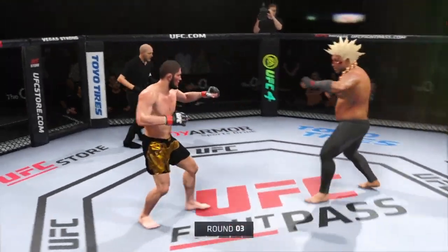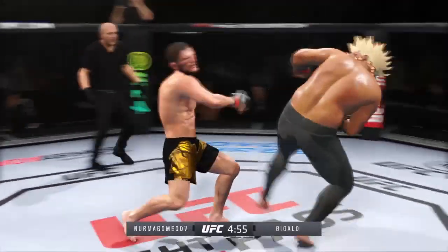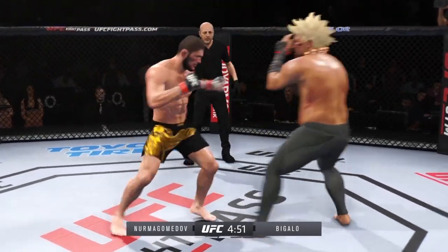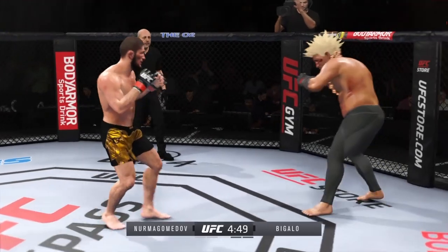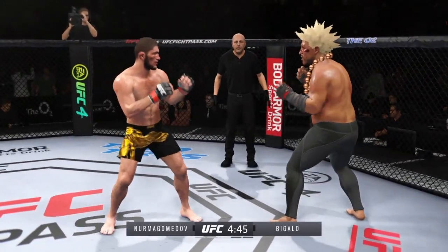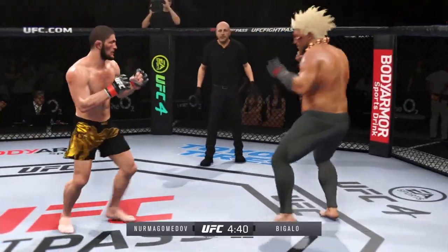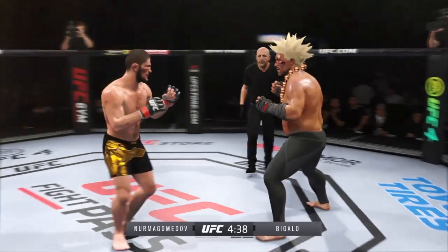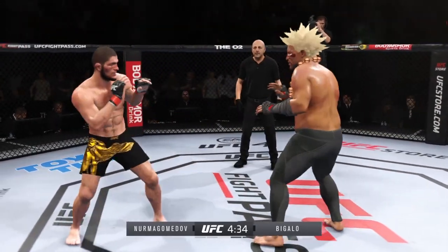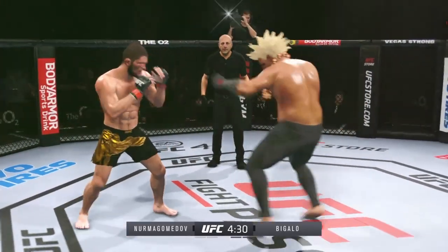Third round underway. Well, just as he did the previous round, continuing to land a high number of strikes here, and he hasn't really showed any signs of slowing down. Scary, scary proposition for the opponent. Head kick lands. Straight right hand now just misses. Great punch landed with so much power. Head kick.